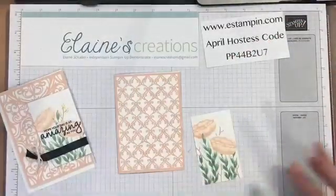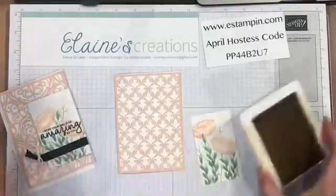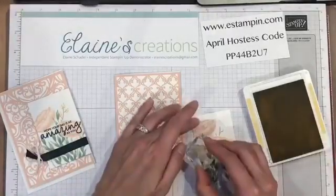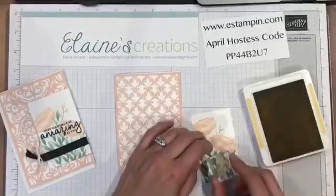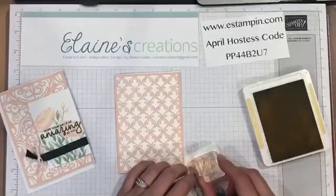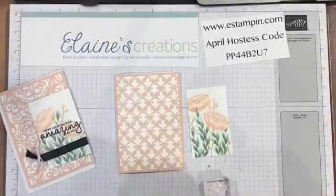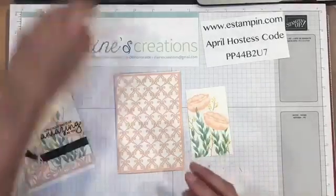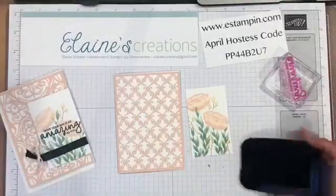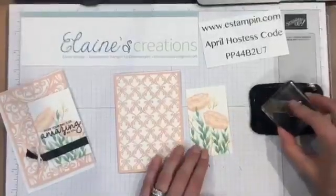And then we will put some little flowers on those branches in Saffron. So the branches were Crumb Cake, and then the flowers are going to be Saffron. All right. So the last thing I'm going to stamp is the sentiment. I'm going to do that in black with the Memento ink. And I love this sentiment. Hope your day is as amazing as you.